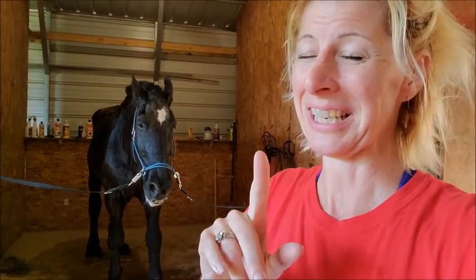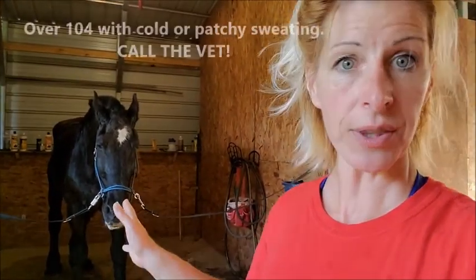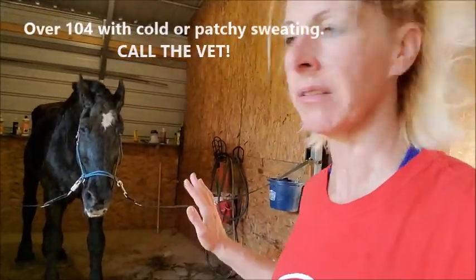So first you want to take their temperature, and you can either use a very long probed anal thermometer that the veterinarians use, or you could use one that's made for human use, label it well, and you want to take their temperature, and it should be anywhere between 99 and 101.5 degrees. If you're good there, then you know they're just suffering from heat stroke.